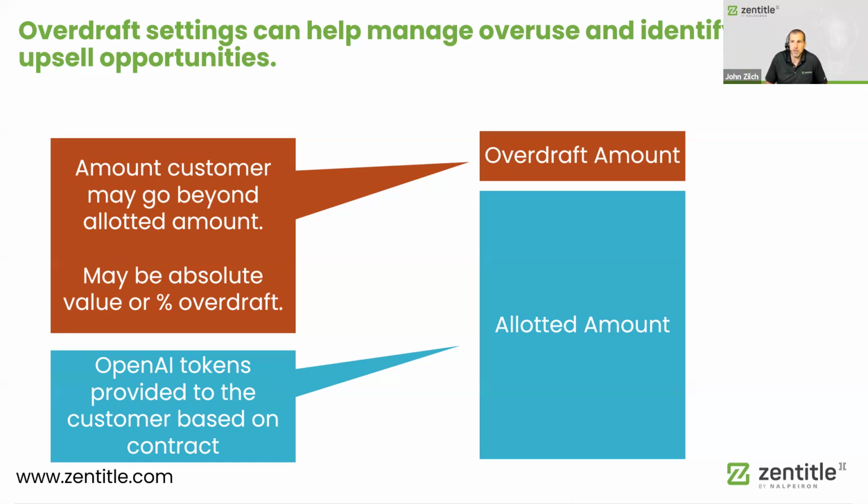It's a big part of, frankly, how our product works here at Zen Title: we manage overdrafts on features and on seats and on really anything else. So with our Zen Title 2 platform, you can set it up the way you want. Maybe you want people to use tokens forever and you're going to charge them later. Maybe you want to stop them in their tracks right when they hit that limit.